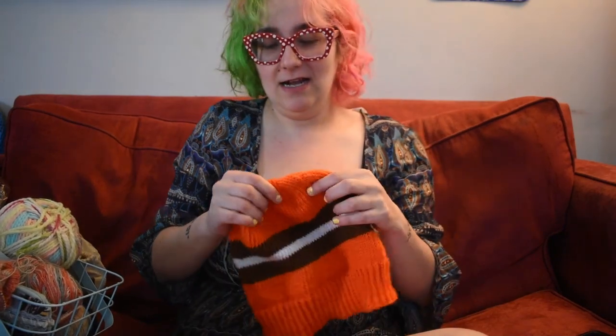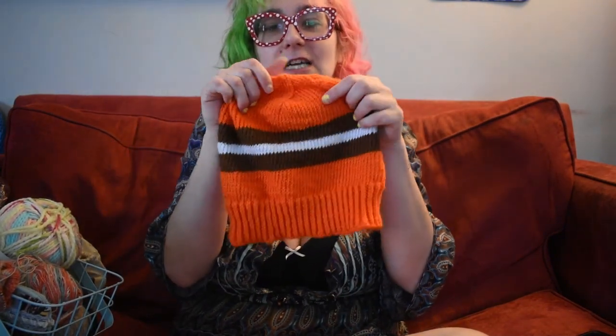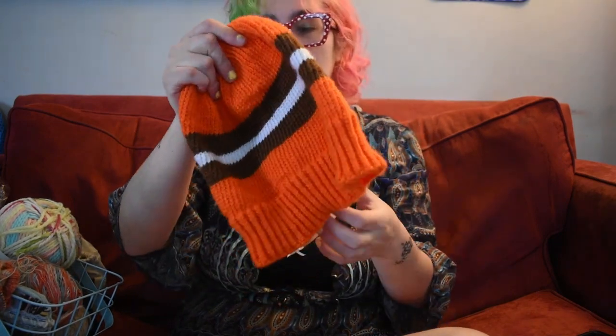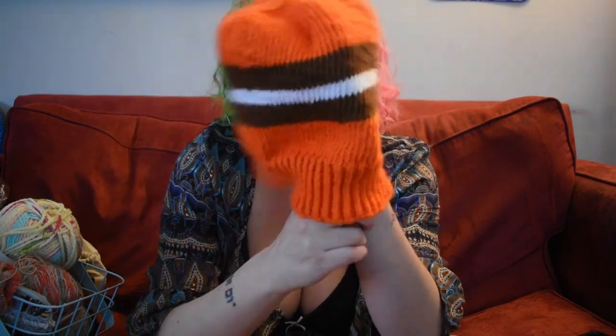Okay, so presents that I have knit. I have finished 2 presents. This first one is a hat. I shan't tell you the name because I don't want to. It's a sports ball team, the Cleveland Browns. I made it for my friend, Zach.